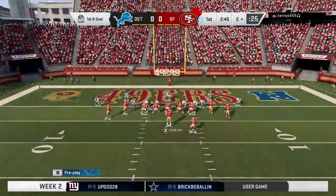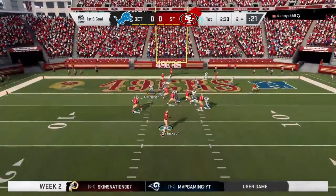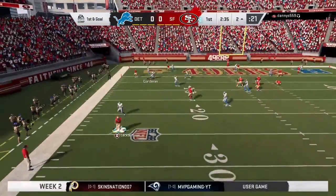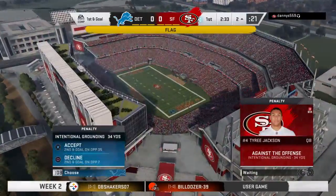Let's go. 58 Gator, 18 Gator. 52's the mark. 65, 65. Jackson from the shotgun. Steps away to his left. And a flag comes in as that one falls incomplete.